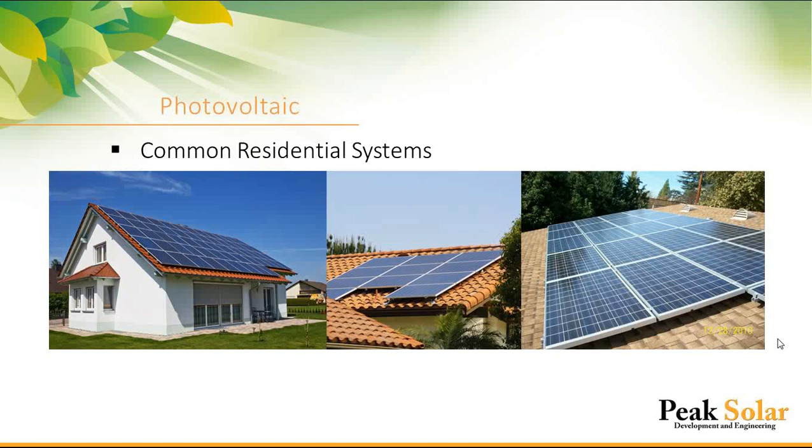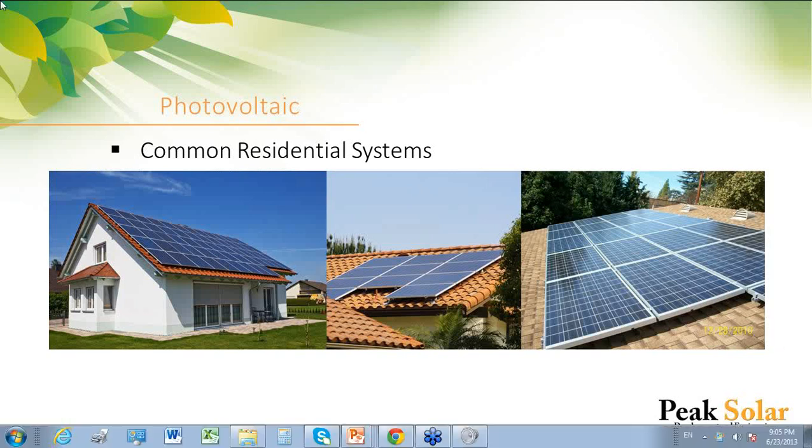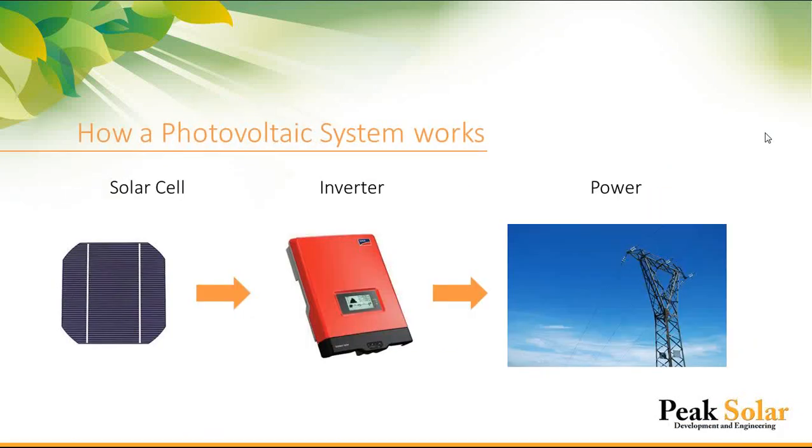Now, what we do at Peak Solar is we do a lot of photovoltaic systems, which are the electric systems. So we're going to concentrate more on that.